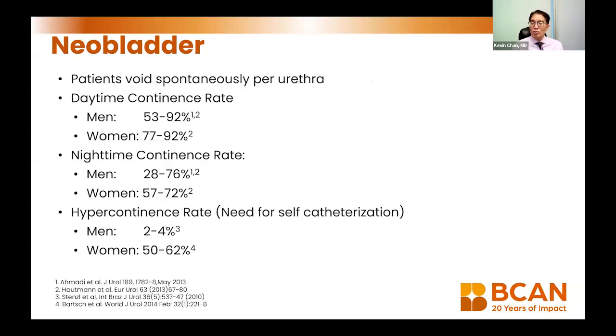So probably the most important thing patients want to know with a neobladder is continence. What are the chances I'm going to have to wear a diaper? And I'd say overall, the numbers range, but my general number is I think it's about 75% chance you will not need a diaper in men and women. And really, if you urinate on the schedule in the daytime, usually it's not a problem. The last to come back is the nighttime control.